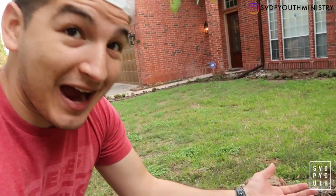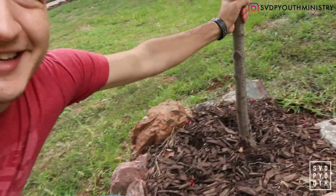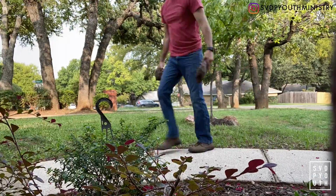Something like this tree, I can manage. You see that? See me moving it? Because I'm so strong. So strong.